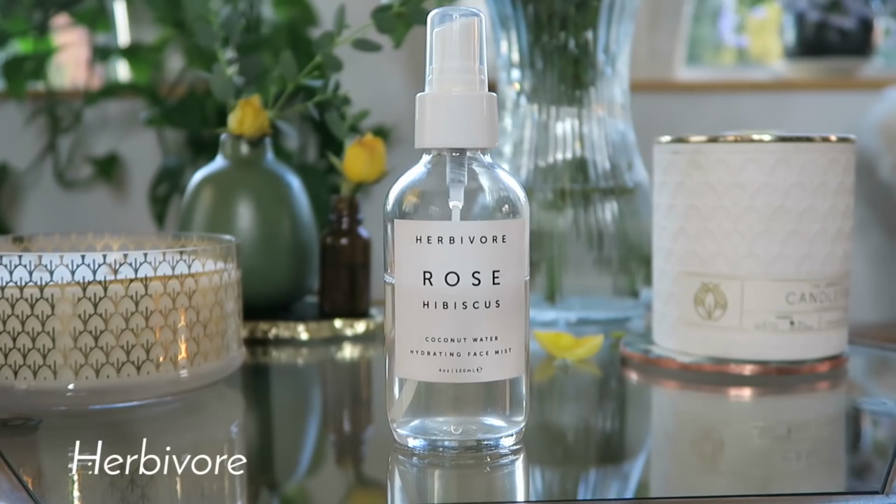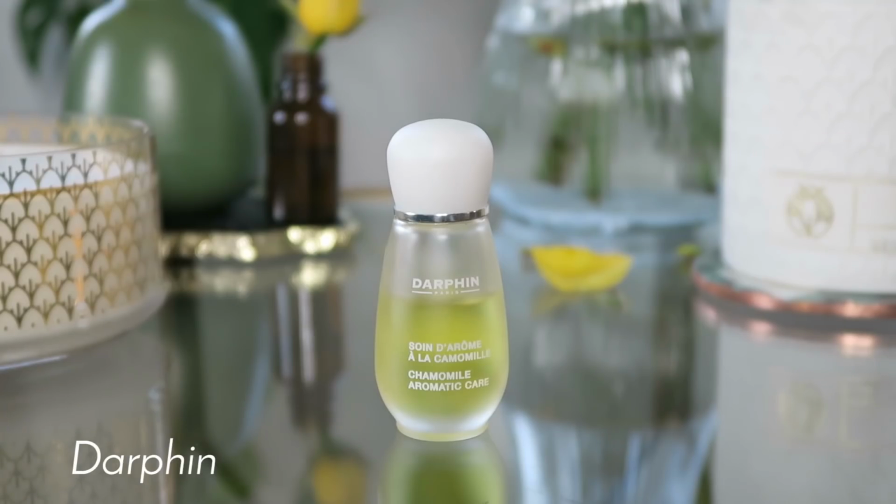And then lastly, there are a few other more well-known brands carried there, like Peter Thomas Roth, which is definitely a higher price brand. They have select things from Herbivore. They don't have the entire range, which is disappointing. They don't have any of the newer releases, but they have a few of the old staples. They have Darphin there. I love the Chamomile Aromatic Care. I've had this for a couple of years.